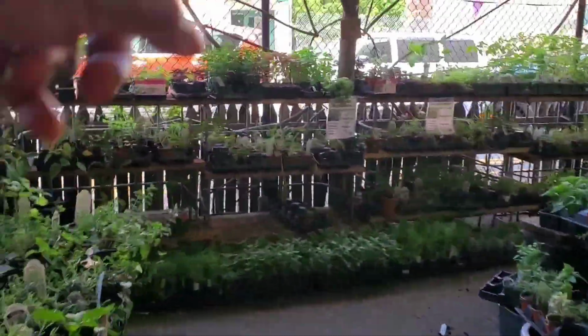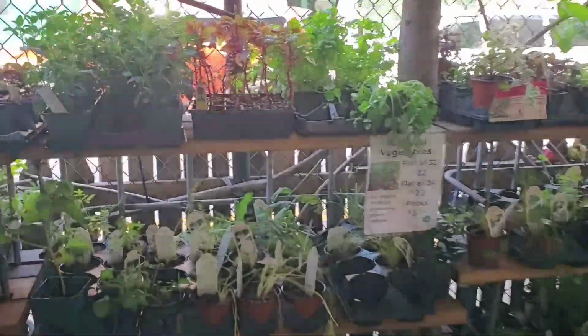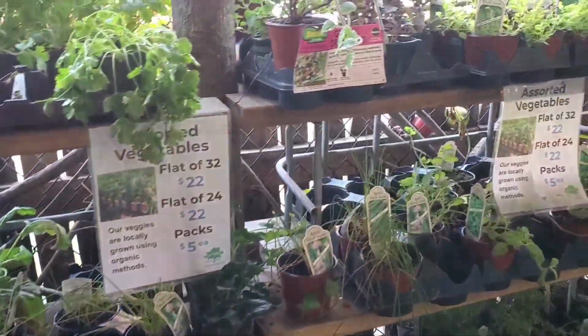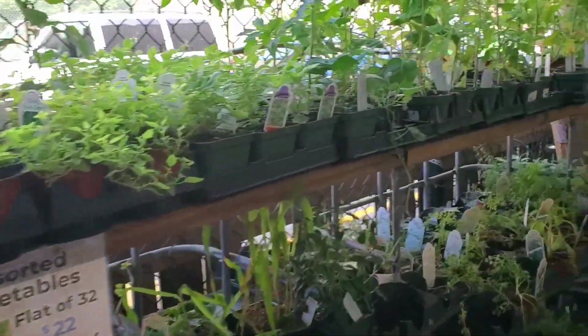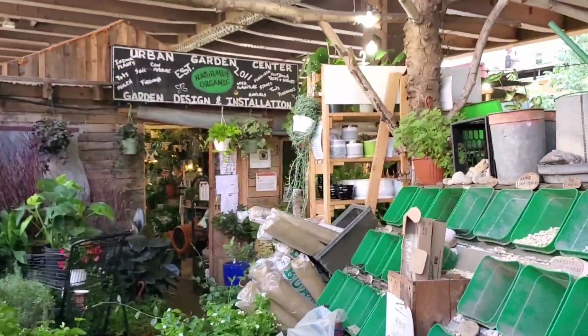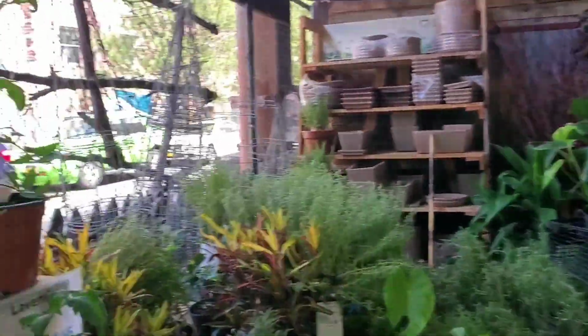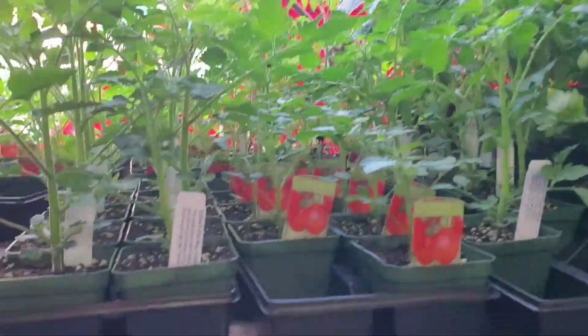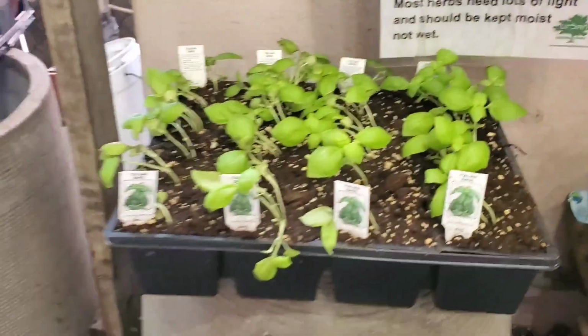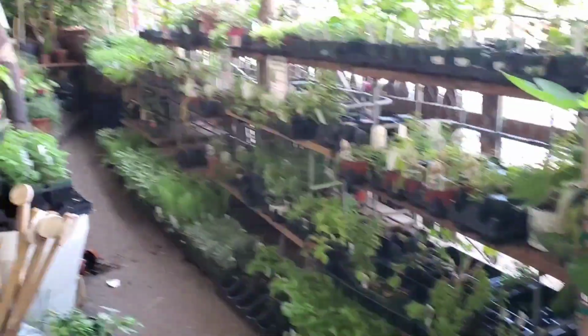Here's where I get my vegetables. Plants, yep. And I'm gonna get some. I don't know what I'm gonna get, but I'm gonna get something. Urban Garden Center. Nobody wants to be on camera, so I want to make sure I don't have anybody on camera. All right, veggies, herbs, basil, you know. I'll talk to you later. But this was the quick view.